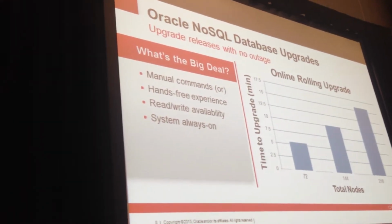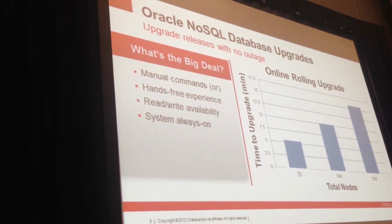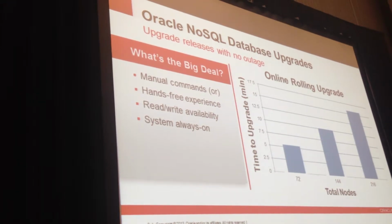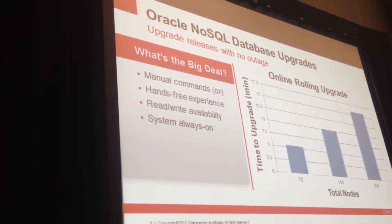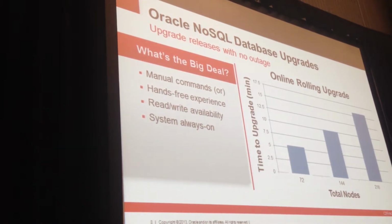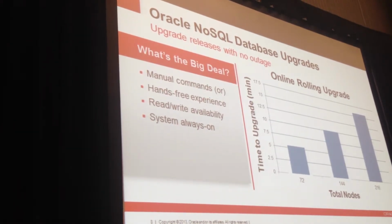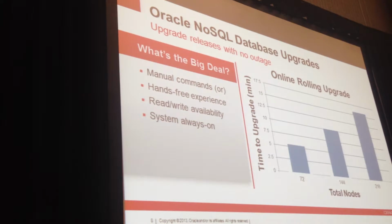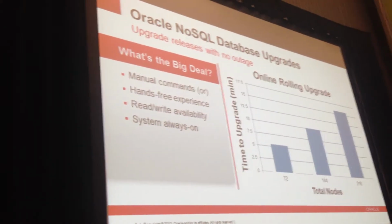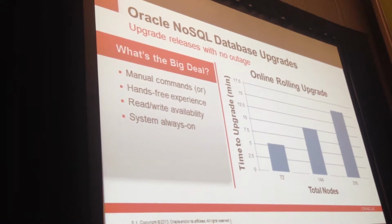The third area we want to show you is rolling upgrades. Now, what's this about? Well, unfortunately, all products have bugs. You have to apply patches for those bugs. There are also, of course, new versions of the products that give you new features. And the key thing is when you have these big distributed key value stores with hundreds of nodes, you want your system to be up, number one, all the time. And you want the process of applying these patches to be really fast.